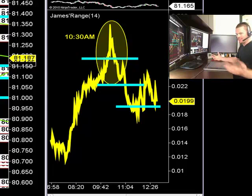Now, if you're scratching your head right now, going, but Joe, shouldn't that be the opposite? You're absolutely right. Why would the dollar be trending, but have a more consolidating, narrowing range? Well, I don't know either. Let's keep looking. Let's fast forward a couple hours.